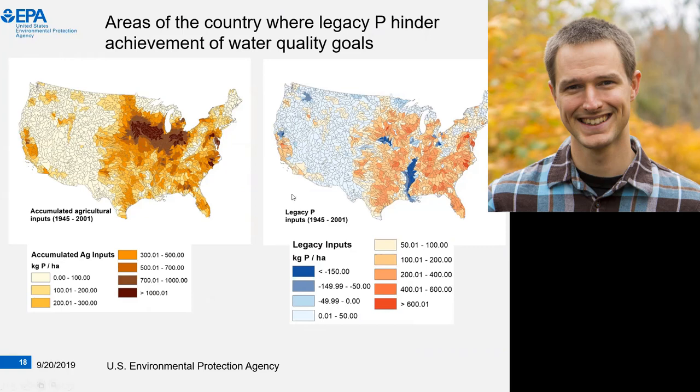So the graphic on the left is the summed input of livestock waste and farm fertilizer from 1945 to 2001. And you can see the hot spots are, of course, in the cereal crop producing regions of the country, the Central Valley of California, the Fertile Crescent of the Chesapeake Bay, and southeast North Carolina. So you have these high input rates. But we also wanted to account for maybe crop removal rates over the period of record. So this is called the legacy phosphorus inputs or legacy phosphorus surplus.